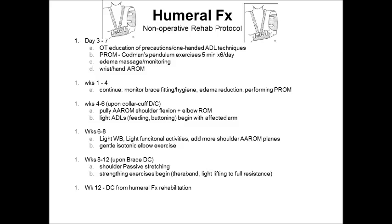Weeks 8 through 12, upon discharge of the brace, she can perform shoulder passive stretching, and strengthening exercises can begin, i.e. TheraBand, light lifting to full resistance. Finally, at week 12, she should be discharged from humeral fracture rehabilitation.